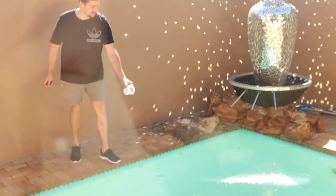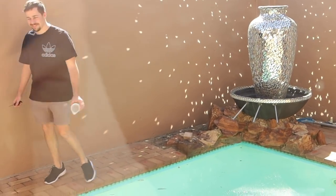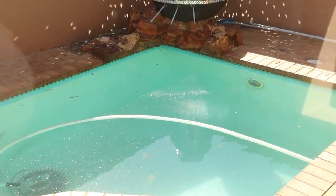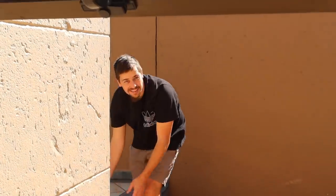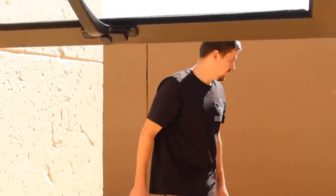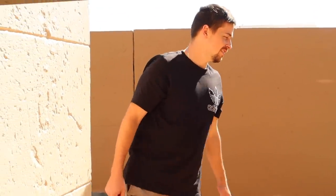Enjoying his new pool. Liv, it's your first time. The first chlorine in your new pool. How you feel? Good, feeling good. Feeling good. Like I should.